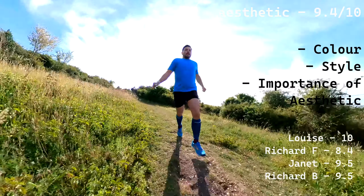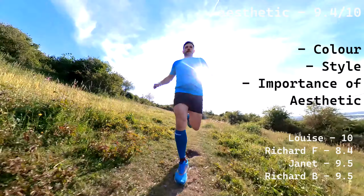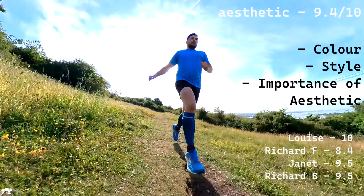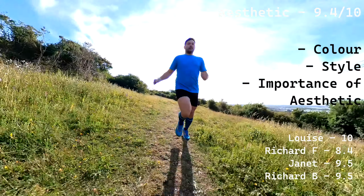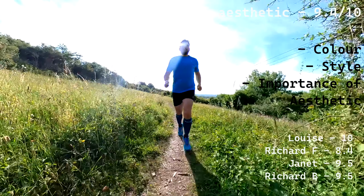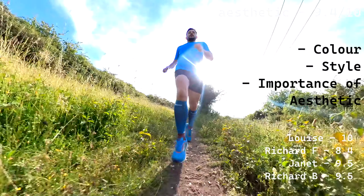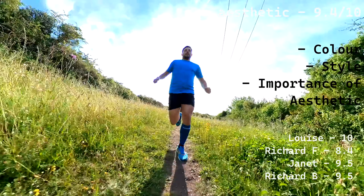Aesthetic. So aesthetic was really, really well reviewed. As said at the start, it's one of the highlights of this sock. So I asked all four reviewers three different questions when it came to aesthetic. I asked them their view on the color, the style, and also their perception of how important aesthetic is when making the purchasing decision of a product like this.